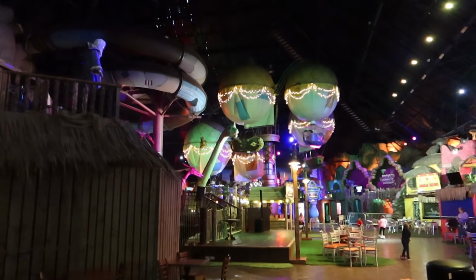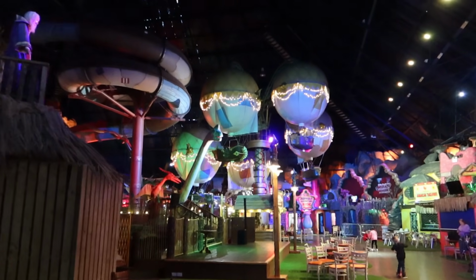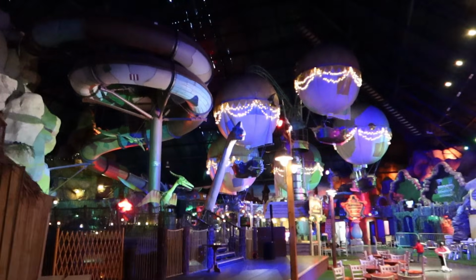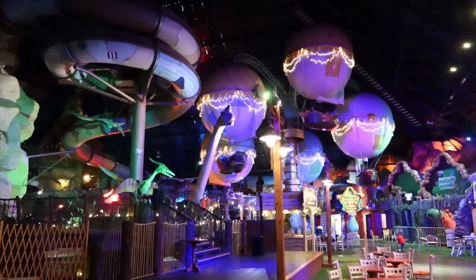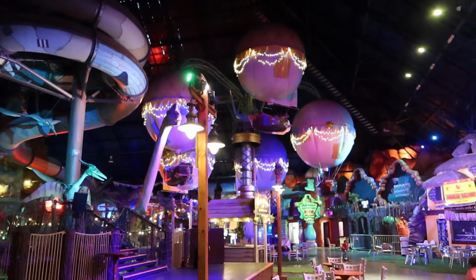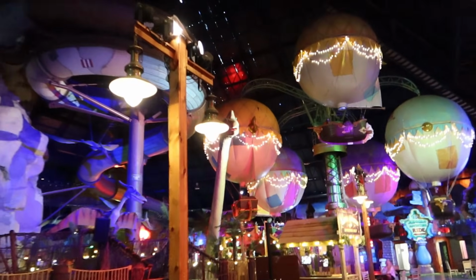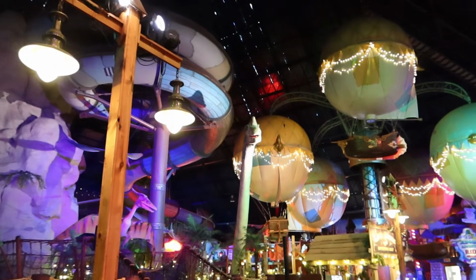And there you go. As you can see, the balloons are now inflated just over there. We saw them deflated earlier. I don't think I've ever seen that. I don't remember seeing it before anyway. But here we go. Last part of the day then. Going to head on to Millennium again just here now. Great way to wrap up a fantastic day at Fantasy Island.